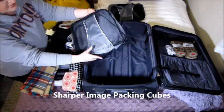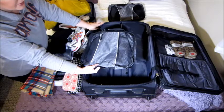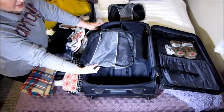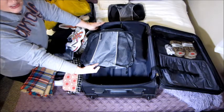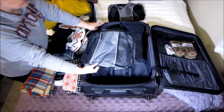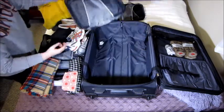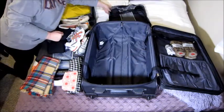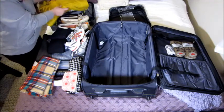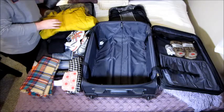containers that you can get pretty much anywhere. I didn't actually purchase mine at the Sharper Image. I think it was from TJ Maxx or Marshalls. I can't remember which one it was, but they had these on a pretty good deal. There's 3 different sizes. This is the medium size, which I'm not using any of. And then there's also a small and a large size that you will be seeing in just a minute here.